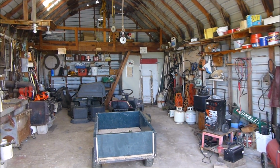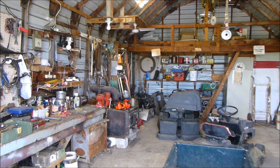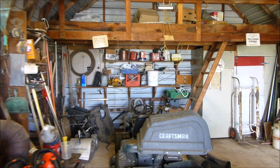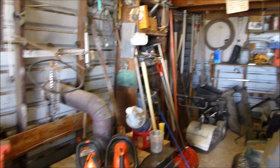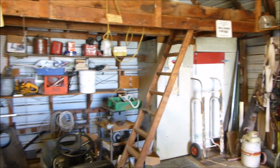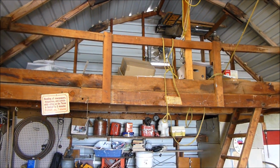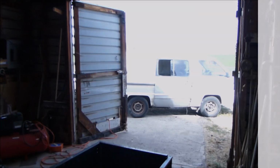Inside of the workshop here, it does have 220 power. It's wired throughout. It's an excellent building. If it was insulated, you could really keep the heat in, but it does have a wood stove already. And the owner says that with this space, a good fire running in there, there's really no need for insulation. There's a little storage mezzanine above. There's also a ceiling fan in here to help with the circulation. Just a handy shop with a good concrete slab and two doors for access.